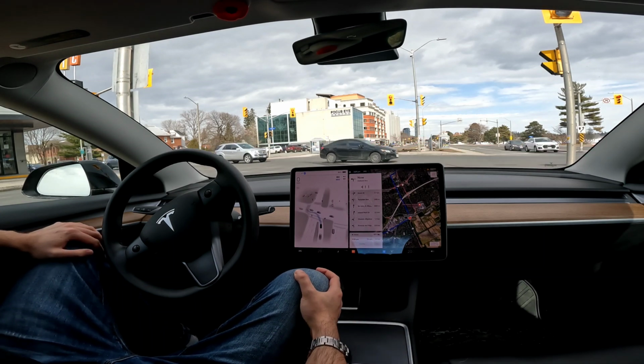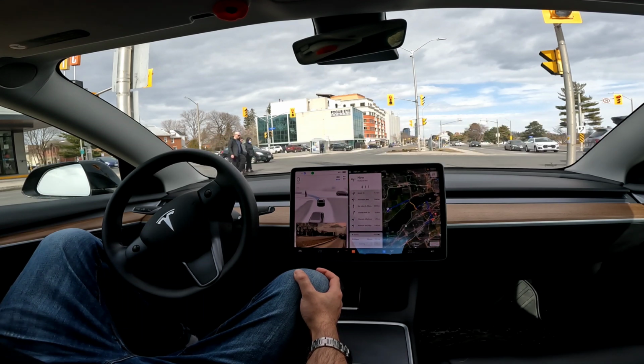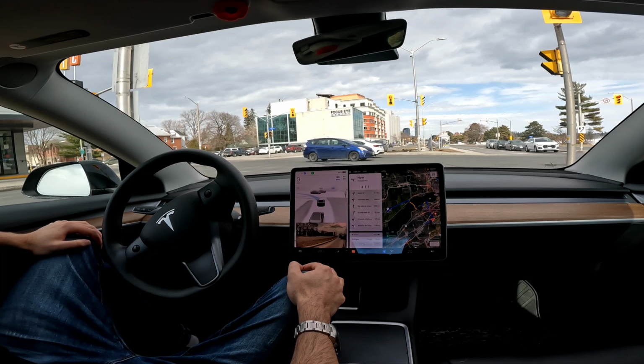Man, I'm super pumped that it got off that off ramp. It has not once been able to get off that off ramp, and it just did it. First try. Man, love it. Yes, yes. I'm pumped. Great.